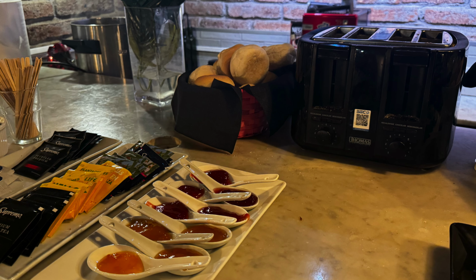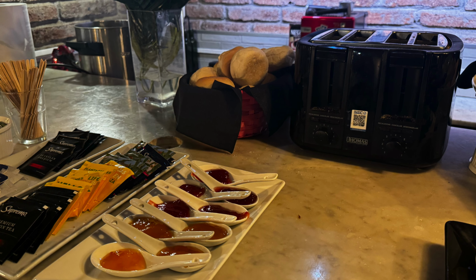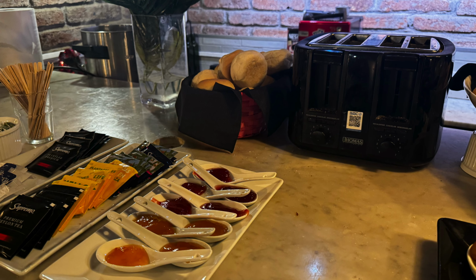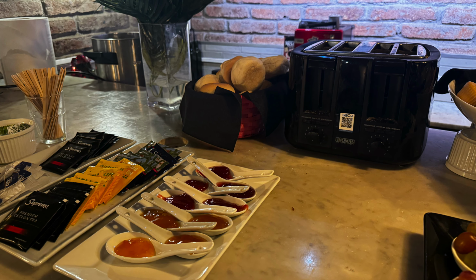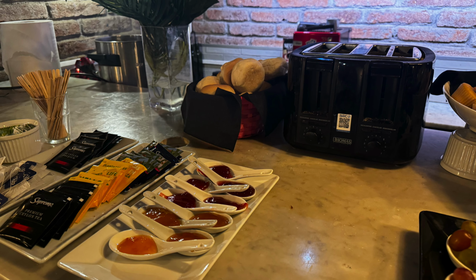Overall, while not without a few minor flaws, the breakfast here stands out. Thanks to its quality, variety and personal touch, you feel as if each breakfast meal is truly special.